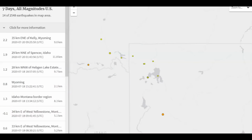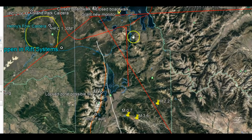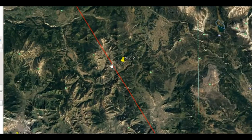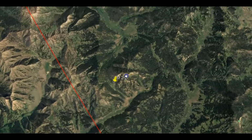USGS is reporting only 2 earthquakes so far today for the Yellowstone area, I guess you can say. There was a magnitude 2.2 near Kelly, Wyoming, 9 kilometers in depth, so that would be about 5 miles below sea level. All earthquakes are measured from sea level. Using Google Earth, you can see the red line here. This earthquake is within the line of uplift for the caldera there at Yellowstone. Now we'll zoom in a little bit closer.